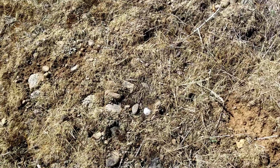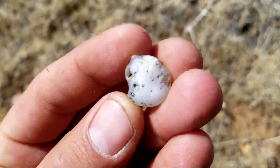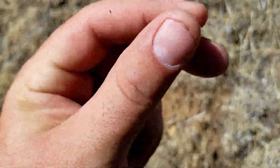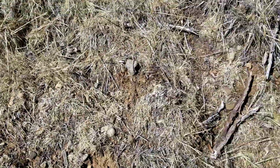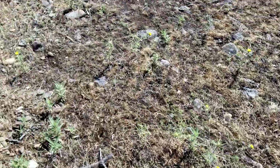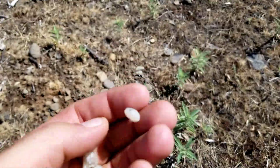Okay, it looks like we got a couple little guys right here. Really, really little guys. And another one right there. Okay, well, we're getting smalls. And we did find the nice jasper, so I'm going to say there's definitely some material to be had out here. Oh, look at that one too. That's the little beads of agate.